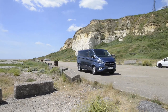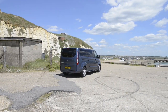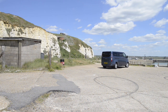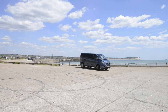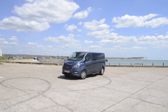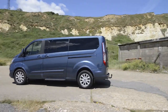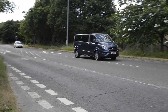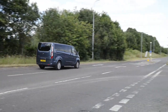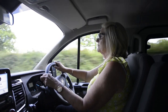The new Ford Tourneo Custom is now fitted with the latest 2-litre Ford EcoBlue diesel engine. They come in 3 power outputs, 105 PS, 170 PS, and the one we have on test here, the 130 PS. And being based on the best-selling transit van, you'd expect it to drive well. And I'm glad to say it does. It delivers a really spirited drive and there's plenty of grip. And with Ford's roll stability control, it's not only a doddle to drive, it's a joy to drive.